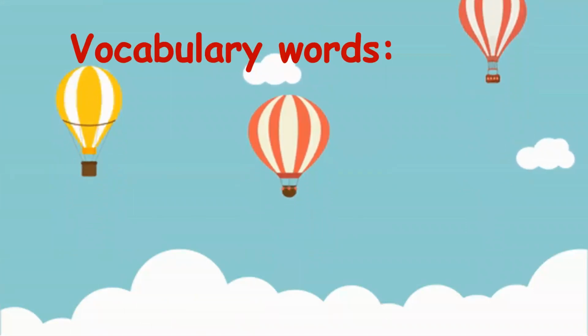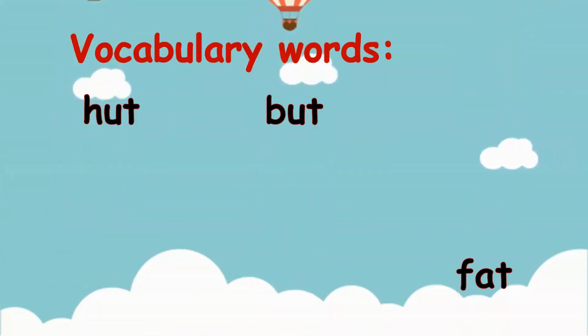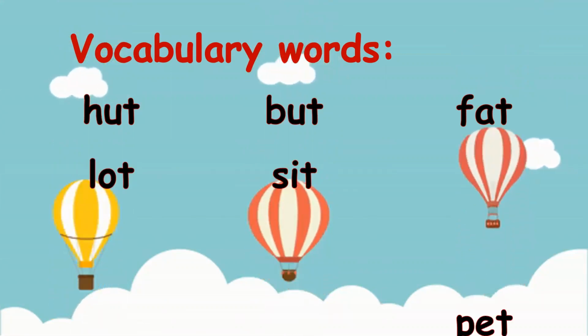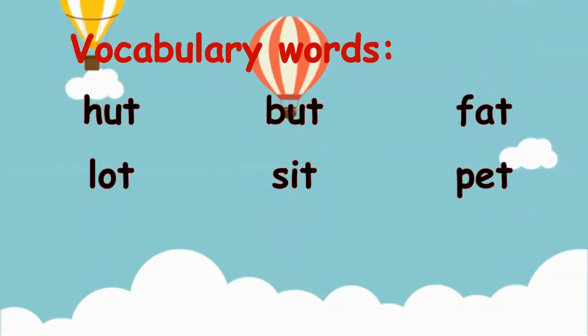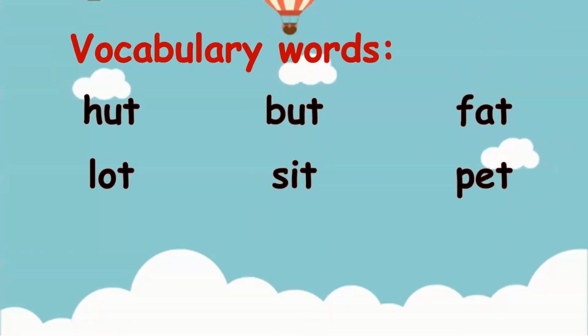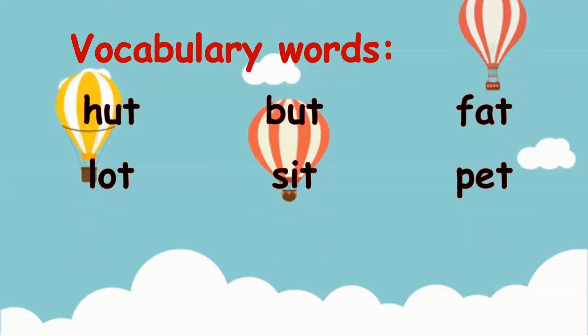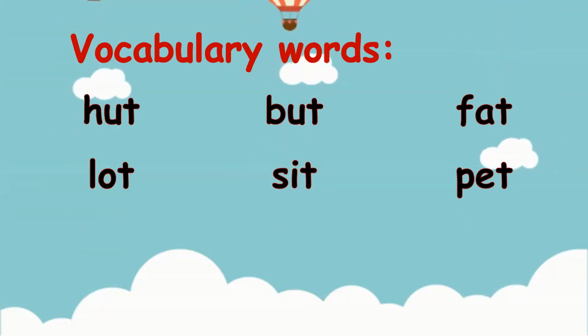Next are vocabulary words. Hot, but, fat, lot, sit, pet. Again, our vocabulary words. Hot, but, fat, lot, sit, pet. Okay.